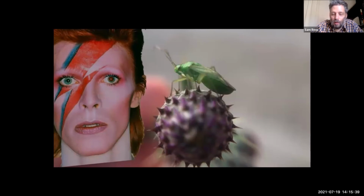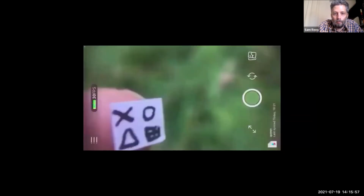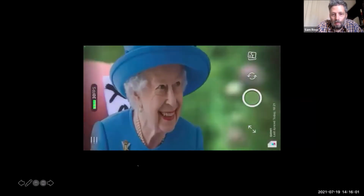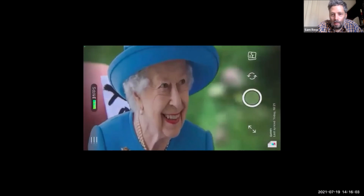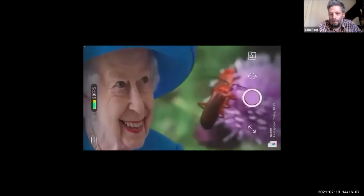So I started exploring using celebrities instead. This was augmenting David Bowie next to a bug. I like this because it looked quite alien. And I did a whole range of celebrities, where I made videos of them augmented next to the pollinators. One of my favorites was this crazy old lady watching these soldier beetles.